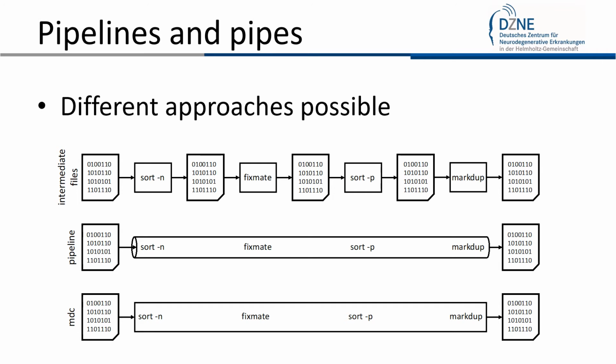Finally, with memory-driven computing, we load the data into the memory using the native format once, and then we just operate directly on that data. So there's no need to serialize or deserialize it. We just have it in memory and directly operate on it.